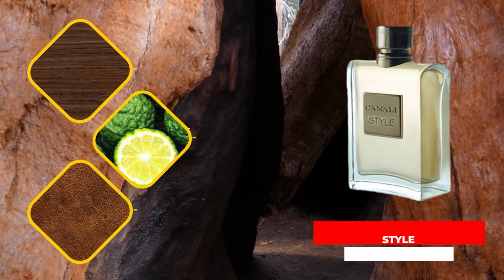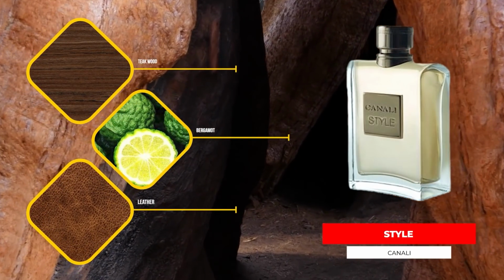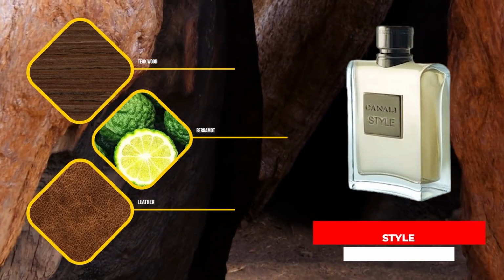So I actually really like this. It's fresh, it's spicy. It's not too mature, but I think that an older guy could pull it off as well as a younger guy really. Office safe, nice casual fragrance, more of a spring and fall time type of scent, more of a daytime scent. There's a leather note in here, not getting too much leather.